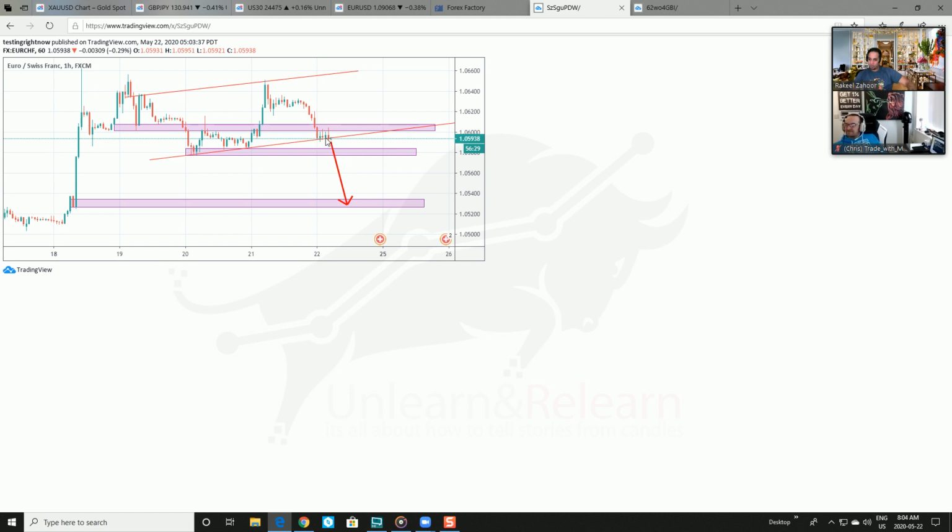Euro CHF 1-hour close bearish and you're looking for sells. I think this looks good, Euro CHF. I think it looks good.